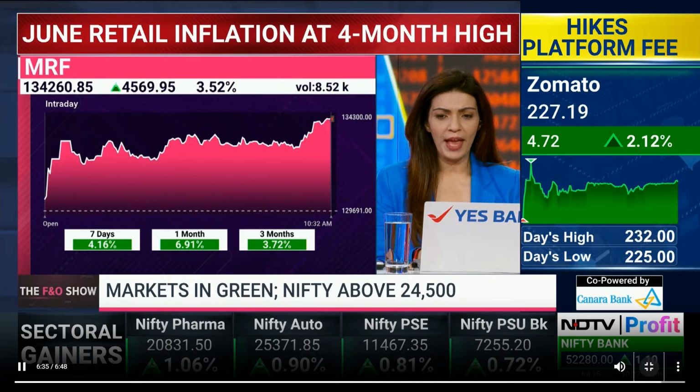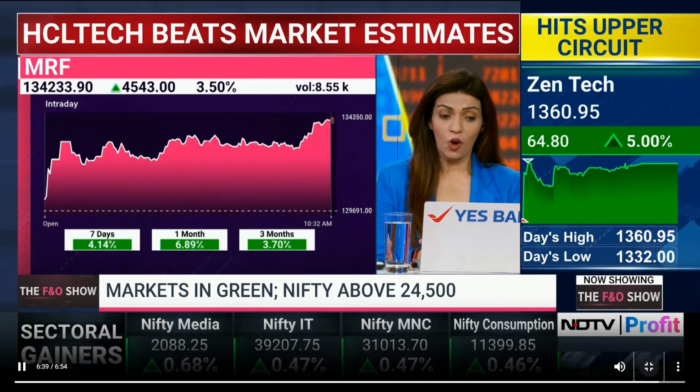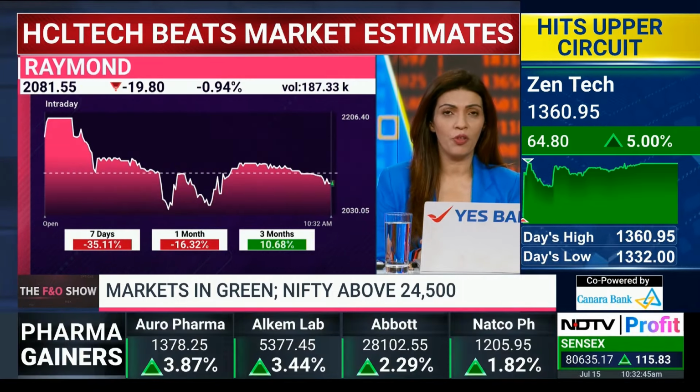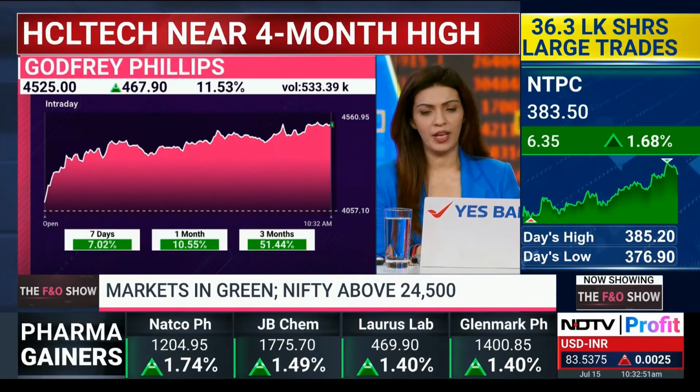Well, apart from that, in the broader market universe, you've got stocks such as Raymond that continue to do well. Godfrey Phillips is up 12%. Safari and VIP are looking good on an Investec report betting on the travel boom. OFSS, MRF, Aurobindo Pharma, Apar, Sensa Technologies are some of the other big gainers.